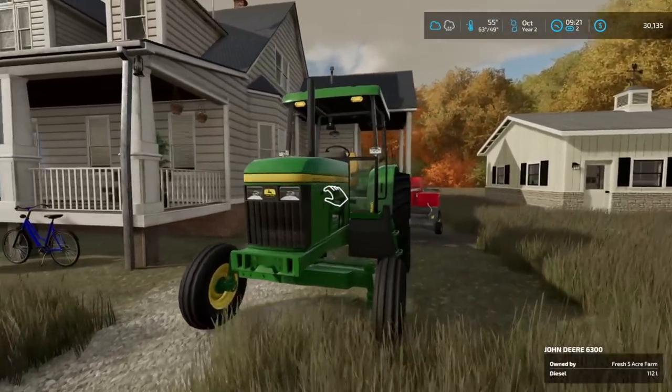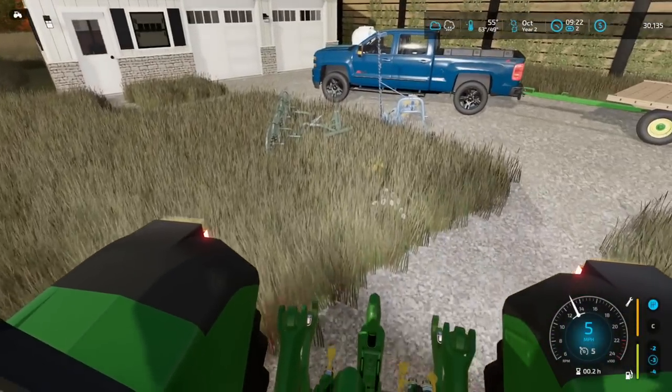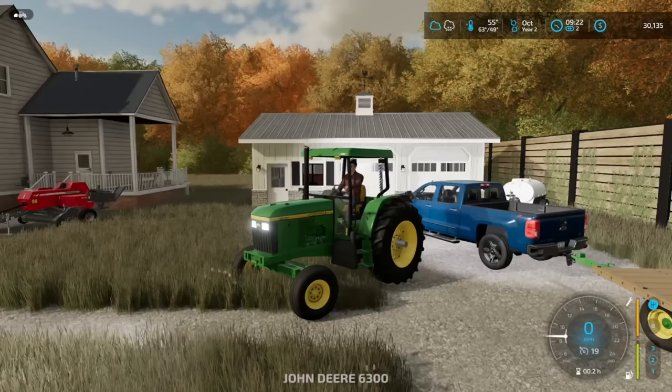Okay, you know what? Let's do it. Let's go ahead and start mowing. I'll go pick up the chicken coop supplies once we get done with the mowing here. Let's line up to it. Get it connected to the 3-point. There we go. PTO is engaged there as well. Let's go ahead and get started.